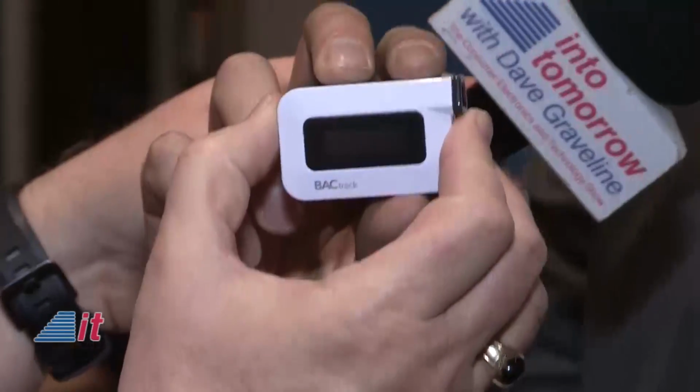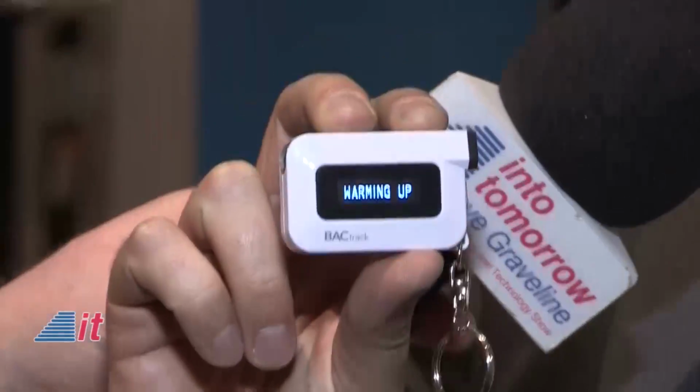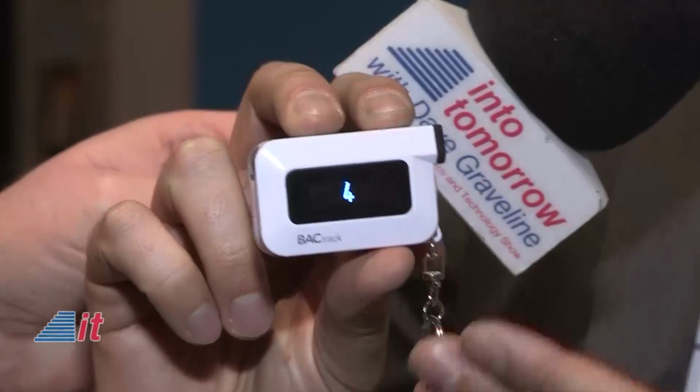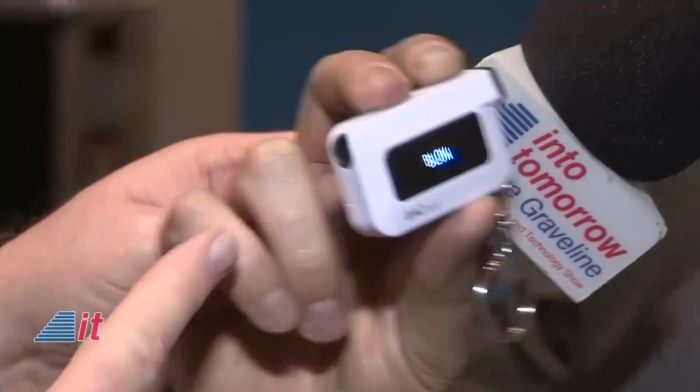So here's what we have. We're going to press power. Right now it's warming up. We built a display into this. This is in standalone mode right now, counting down. I'm going to take a big breath.